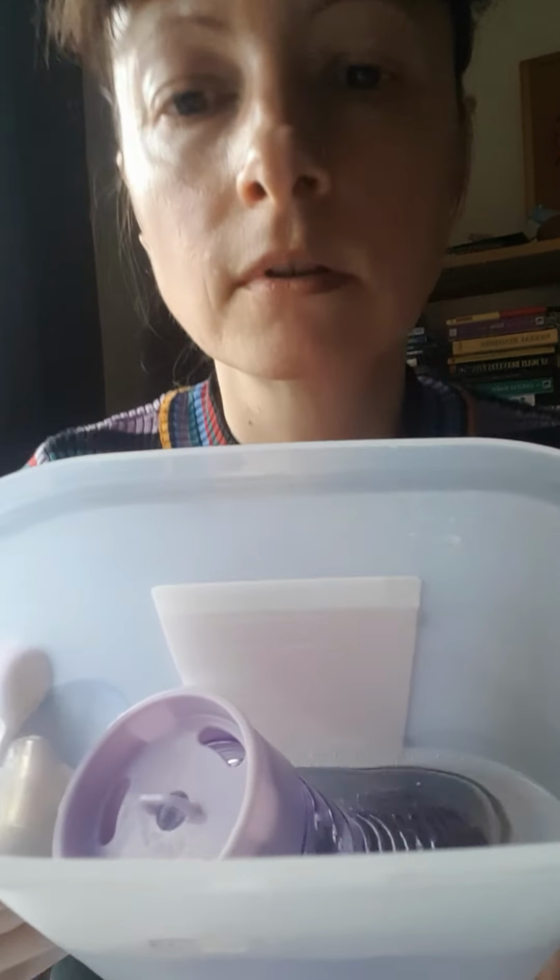Then you can put it into your jar. I have a separate jar for it. And when it gets bubbly, it usually gets bubbly after 2 days, this is when you can start to drink your water. And I'll show you inside just to make sure and to show you that it's not dirty or anything. If I can open it. Because, yeah, I can. So, I don't know if you're going to see that. So, as you can see, it's clean.